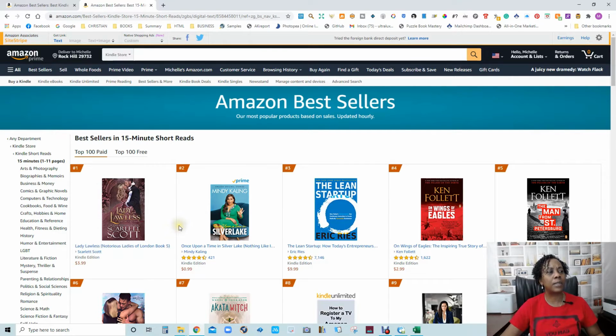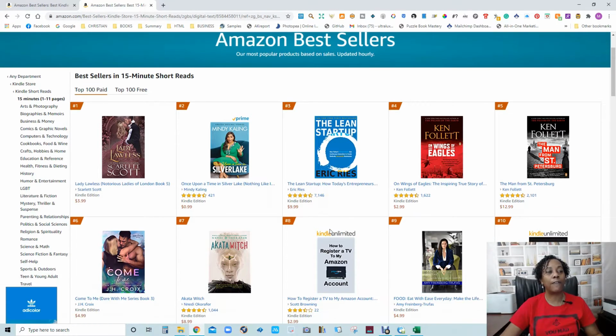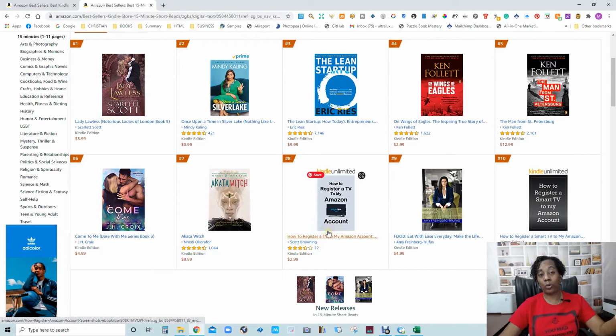So let's look at some of the categories. And I will warn you that some of these books that they say are 15-minute short reads are not. I don't know how they got miscategorized, but I know for a fact when you look at some of these books, like the Lean Startup, this is a 200-page book. I have this book. So I know that, like I said, some of them are miscategorized, but you will get to see a lot of books that fall into the short reads category.